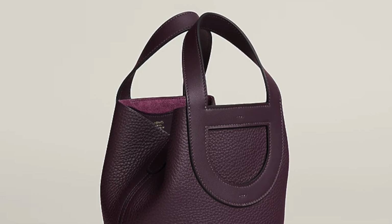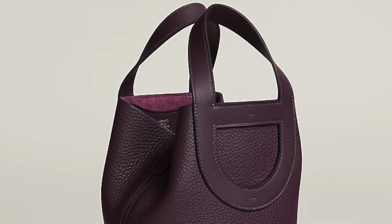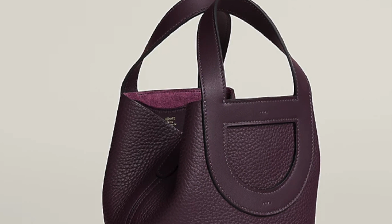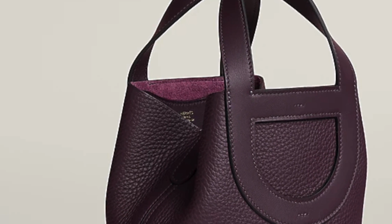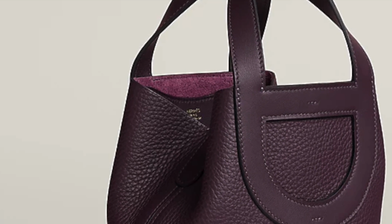So you do have to keep in mind that this bag is not going to come with feet. If you find it really important to have feet on your bag, this is not a bag for you. But unlike the Picotin, this bag actually has a pocket on the inside, which I think is going to be life-changing if you don't have an insert in your Picotin, which I definitely think you should. But if you don't, and you rely on organizing the bag as it is, I think having a little pocket in the In-the-Loop bag will be unbelievably beneficial, and I think you're really going to enjoy it.